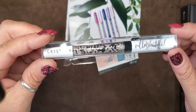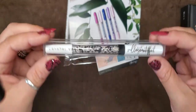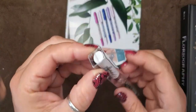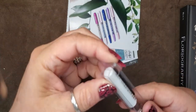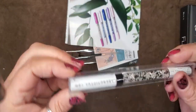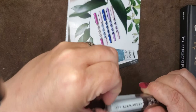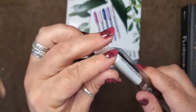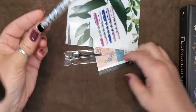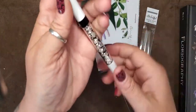So this is the Crystal VB pen. It is in black and white. I don't remember the name of it, but this is stunning. I have not opened it yet, so let me try to work with me here. Is there a sticker? I don't want to ruin it. Nope. Okay. I'm not sure if the pen comes with a refill or if she added the refill, but I got a refill for the pen.